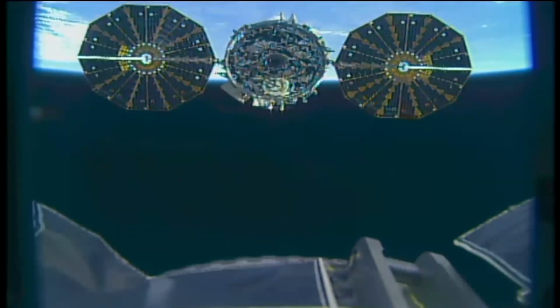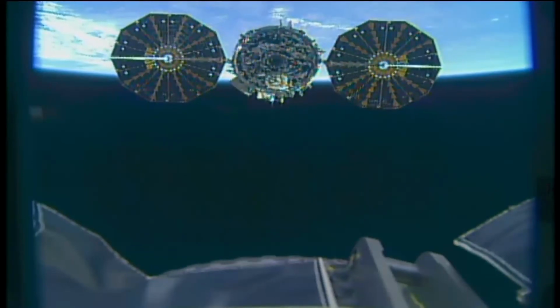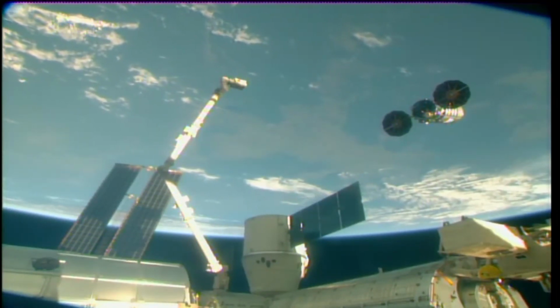Continue to monitor the departure steps 2 and 3 in 1.602. Copy. We'll continue to monitor step 2 and 3, 1.602. Good readback.